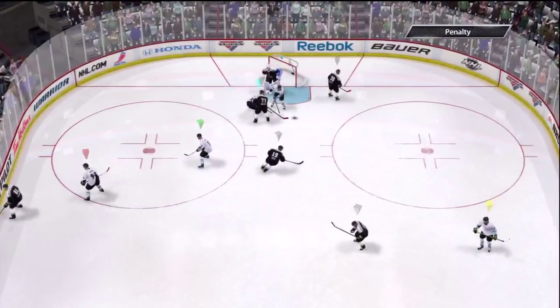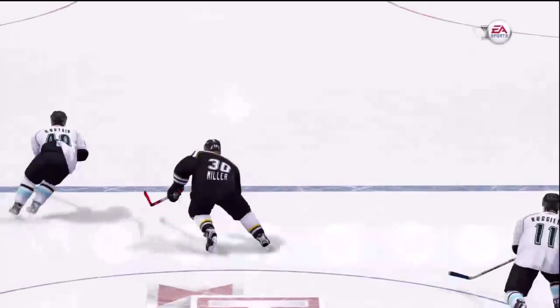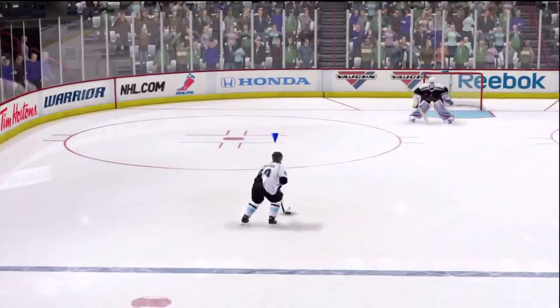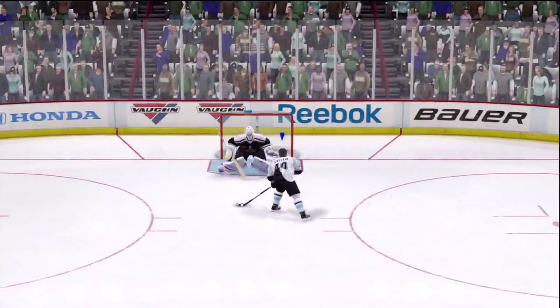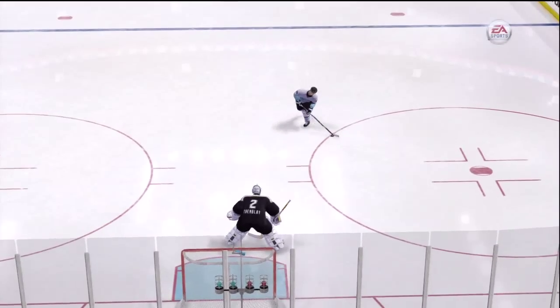And there's the whistle, and he's giving him a penalty shot. Well, this one's pretty black and white. If you trip a guy in a breakaway, you're going to give him a penalty shot. That's what we've got coming up. A good call by the ref. He scores! A two-goal night. Maybe there's more in him.